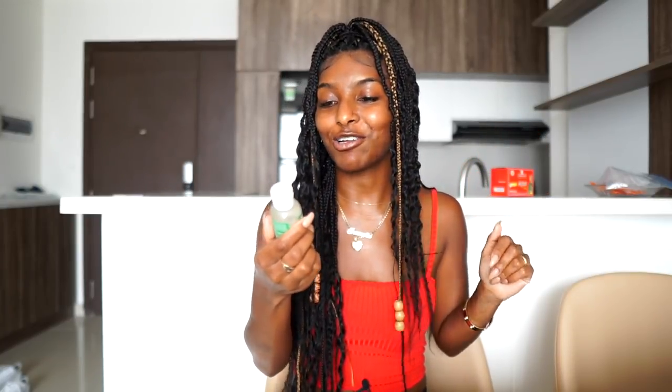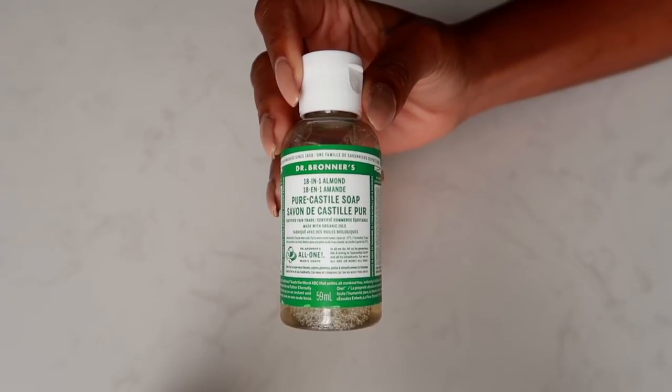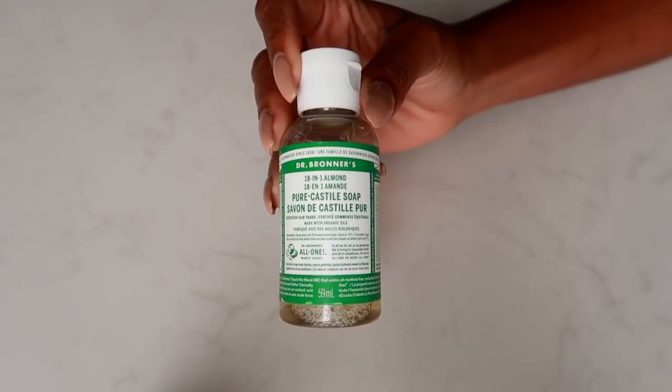Bronner soap on the trip with her, and low-key, I'm using it for myself. She doesn't know it though. So this is the Dr. Bronner's 18-in-1 Almond Pure Castile Soap. I've actually yet to come across the Almond Dr. Bronner's soap, but when I smelled this, oh my gosh, it smells so freaking good.